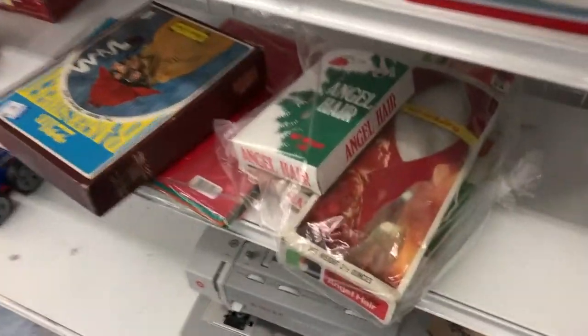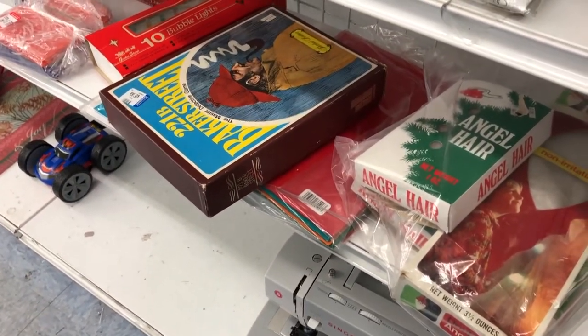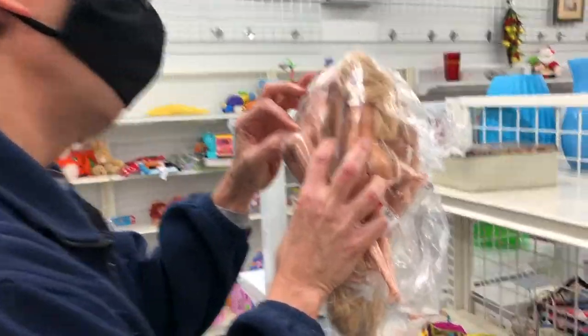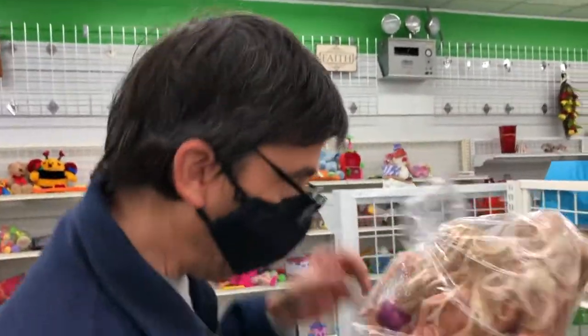Goodwill was our second stop, and there were some bubble lights, but they didn't work when I plugged them in. You'll see this angel here, which I did get. There was this 221B Baker Street Sherlock Holmes game that seemed interesting, but not worth it. And then sometimes as a reseller, you find yourself in strange situations. These Barbies were not worth it. They were newer, so I passed.